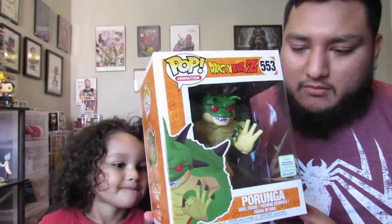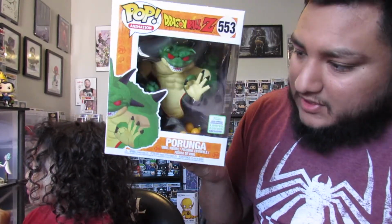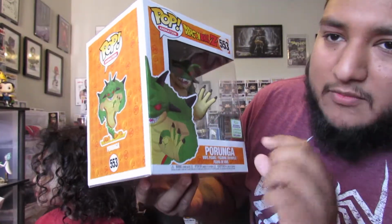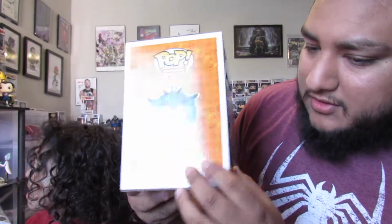The one most people were looking for when I was in line was Purunga from Dragon Ball Z. I don't watch a lot of Dragon Ball Z, but it looked like a really cool pop. Probably give this to a friend of mine, or trade stuff. Little Dragon Balls inside there. That's pretty nice. It would have been cool if the Dragon Balls were the clear orange, like on some of the older pops. But now to the main event.